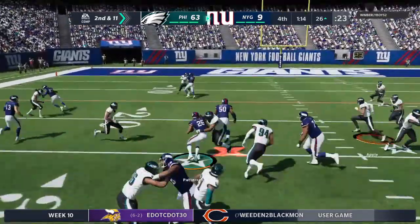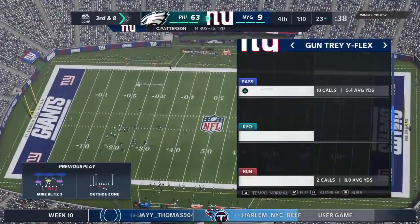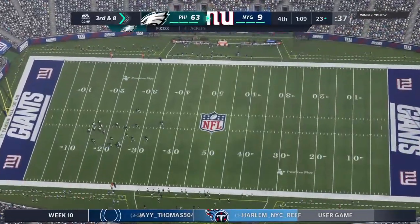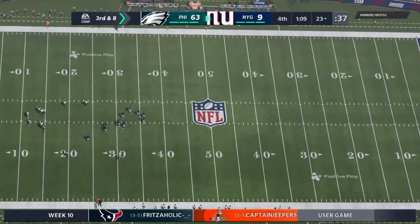They'll keep it on the ground. It's Patterson, and he'll be tackled at the 23 after a gain of 3. Number 26 has just been completely taken out of this game. We're in the 4th quarter, and he's in single digits in the rushing department.